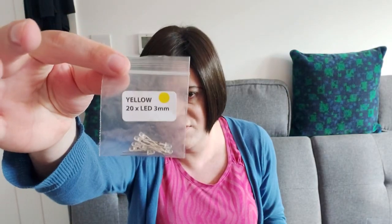So just before we go and I say goodbye, these are the yellow ones that I bought previously, and these are some red ones that I bought, and these are all off of eBay. And like I said, you can get them in various diameters and various pack sizes. I think these were 2mm diameter, and the pack size was about 20 or 25, something like that.